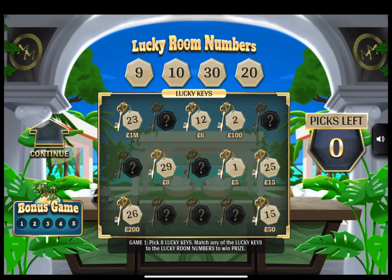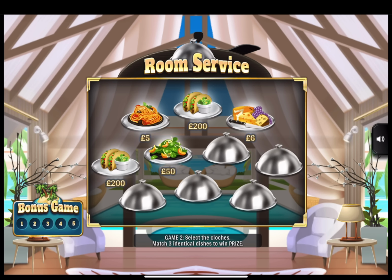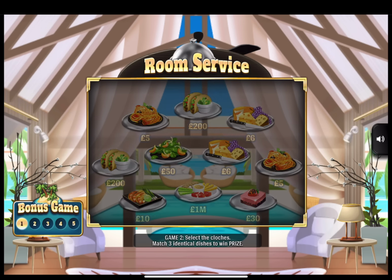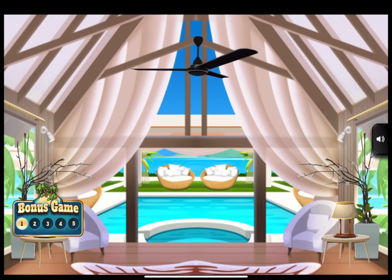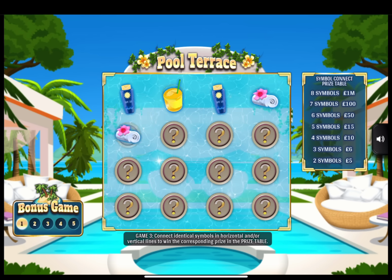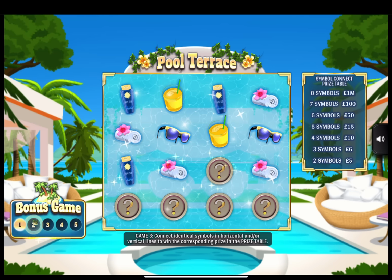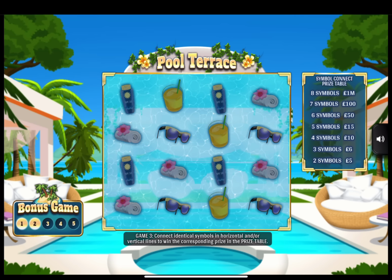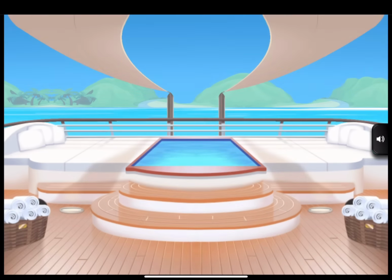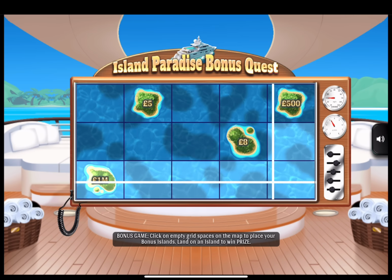No matching numbers there. On to game number 2. Two sixes, two fives. Don't get three though, so nothing on game 2. I think we need those desert island symbols to come out now. Looks like the run's over. Still got the bonus game to go. Will we land on one of these prizes? Look at that million down there in the left-hand corner.